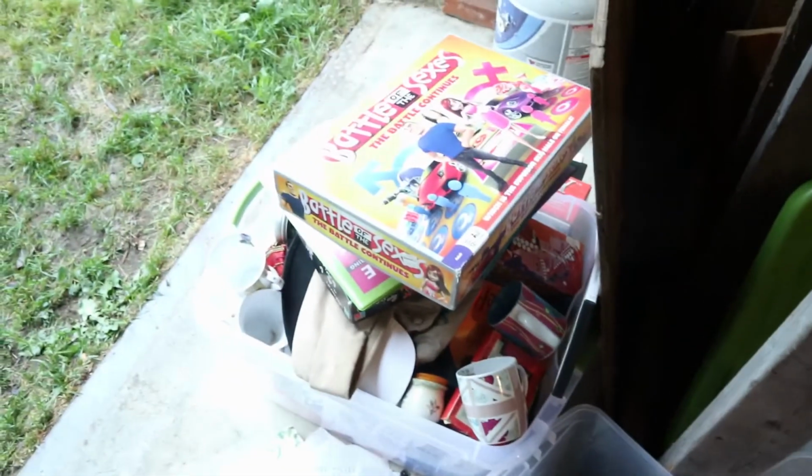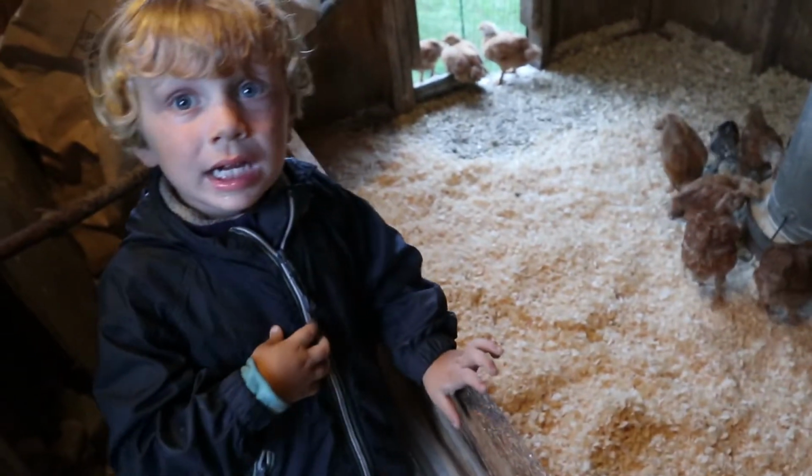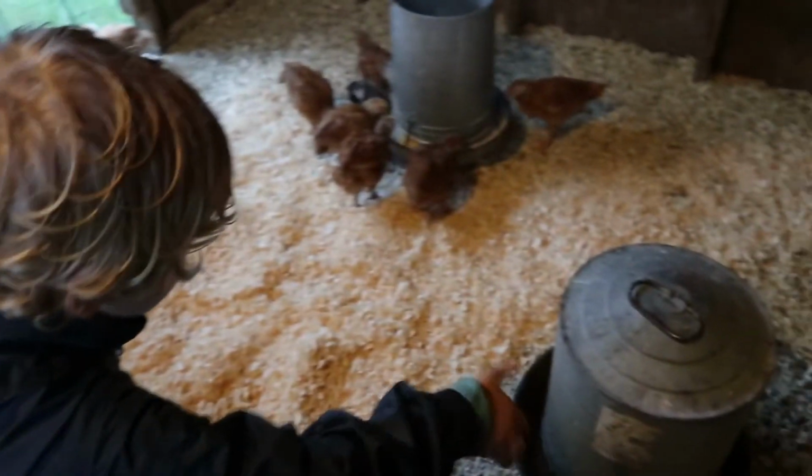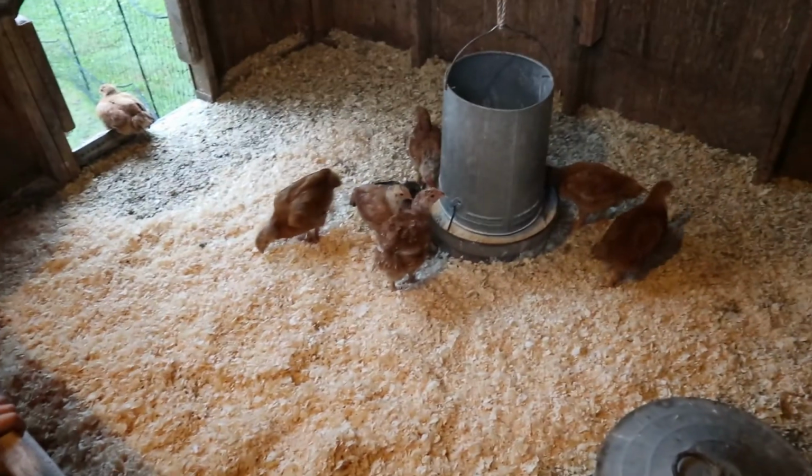Keeping. Alright, so I can't even keep stuff because this bin is good. They make food? Or that is their food? Water. That is their water. Oh, and they're eating their food. Did you feed them? Yes.